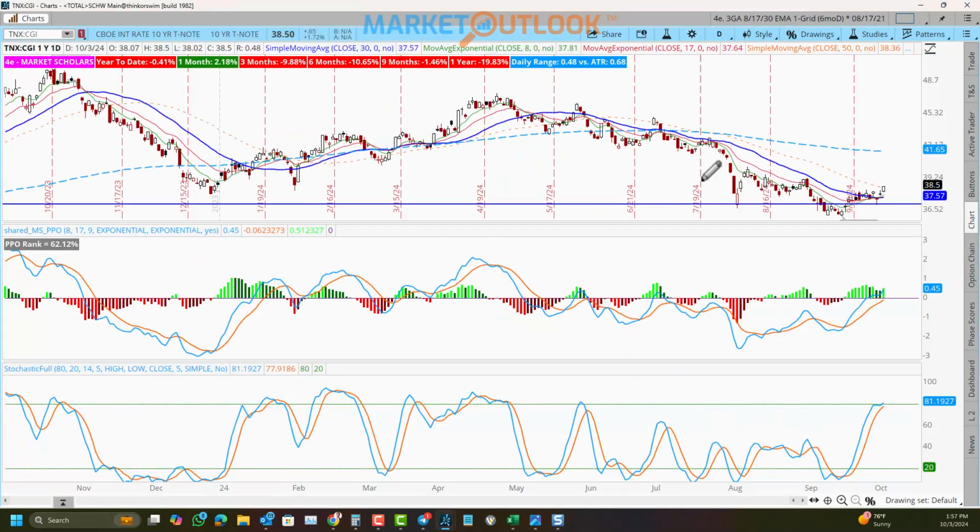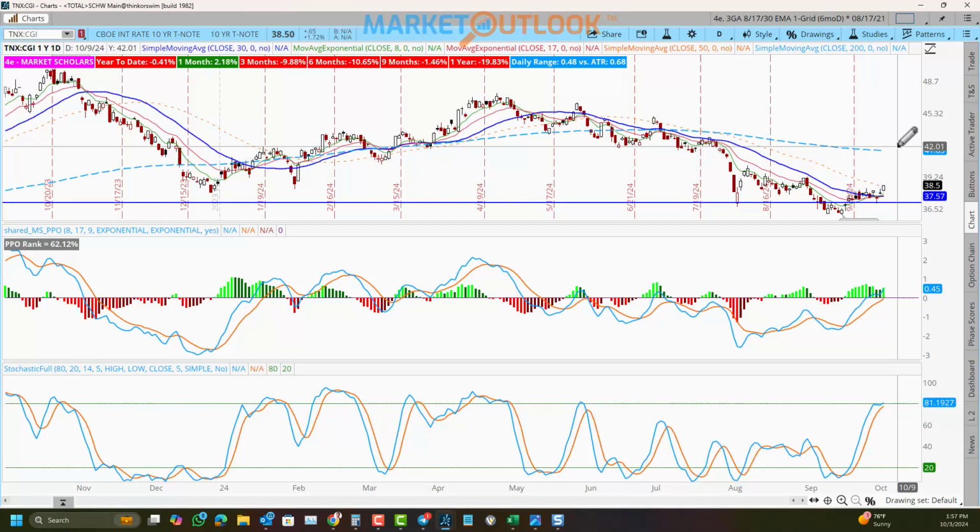So if I take a look at some of those charts, if I take a look at the yields chart, you can see it's actually doing a pretty nice little run. It's up above the 30-day or 50-day moving average. The 8 and 17-day moving averages are crossing up above the 30. So we're starting to get a little bit of a run up to the upside there.